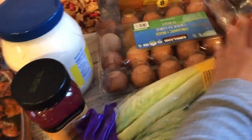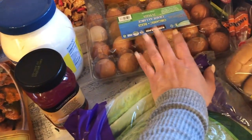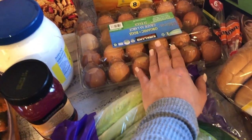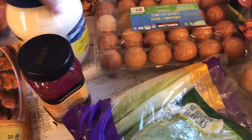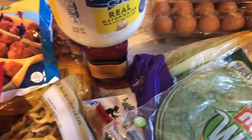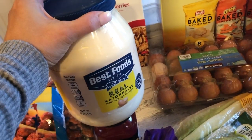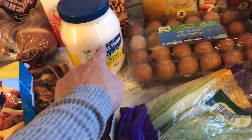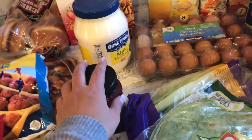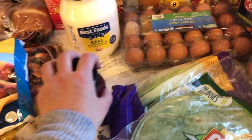I got the eggs. This was $6.99 over at business Costco, and I think even at regular Costco. So I picked up organic eggs, $6. You can't beat it. And then I now get my mayo over at Costco. This is $6.99 for this huge one. Usually at a regular store like Albertson, half of this size is already $5. So I might as well just pick up the large one, because we use it for a lot.